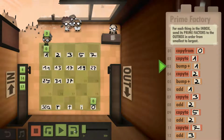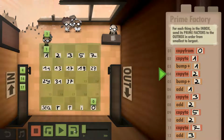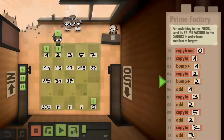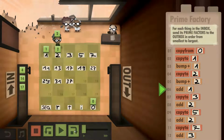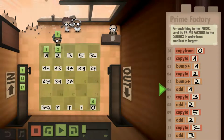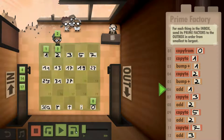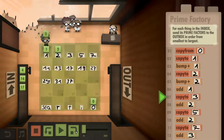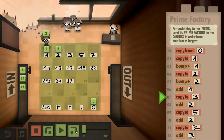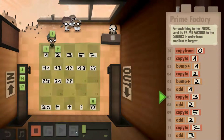Okay, yeah, that's better. Okay, so bump the value to get 1, copy to tile number 2. Bump again, so that you have 2 in that tile. You have 2 in hand. Add the value in tile 1, or is it add 1? No, add the value. It's the value in the tile called 1. Okay, then you have a 3. But we kind of named it to be the value also that will end up in there. Okay. Put it to 3.